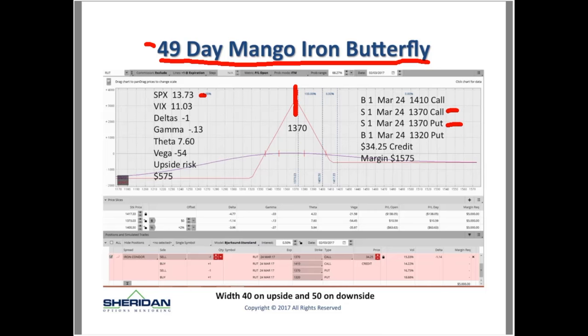How does this mango butterfly complement or fit in with the strategies learned in the 10K class? Very well. I mean, we've talked. It would be one of the key strategies we would use. What sort of returns are you targeting? Generally, on these trades, I'm targeting about 10%.